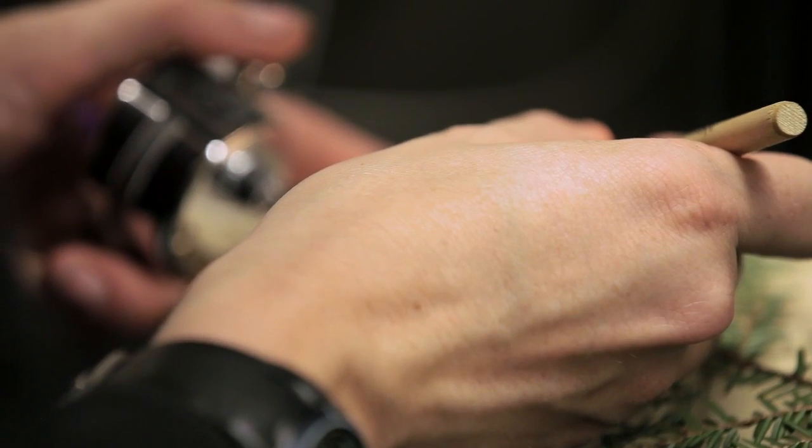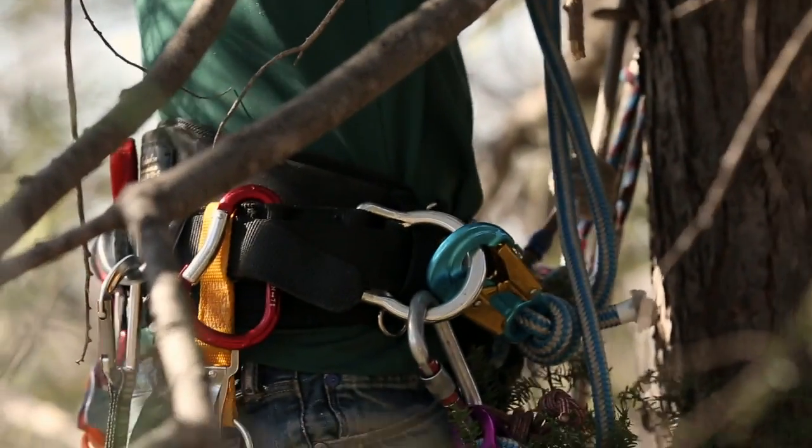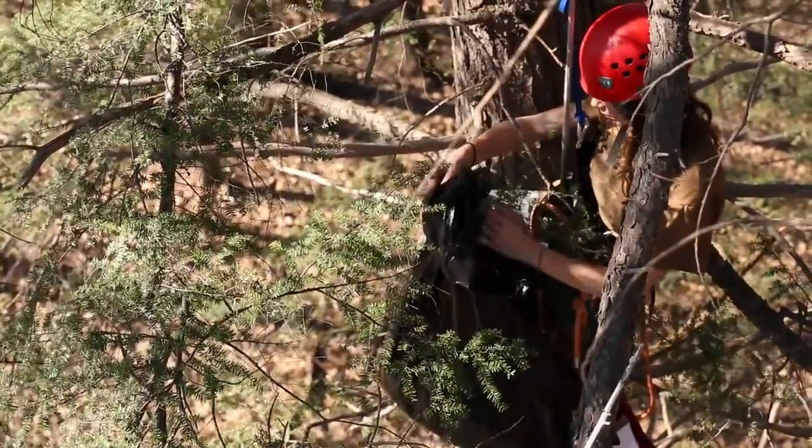Even though Little Larry seems promising, researchers need to run tests in a controlled environment to make sure that introducing this insect won't do further damage.